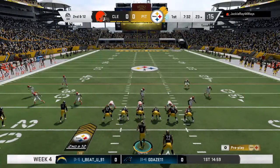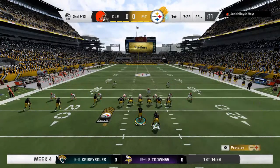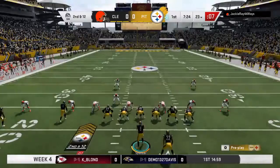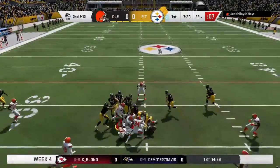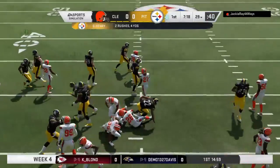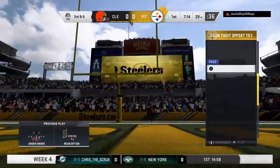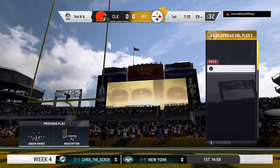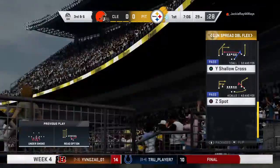Here's 2nd and 12. Tight end left. Running from the gun with Henry, and he's able to plow forward up to about the 29, just shy of the 30. Well, I think that's what they're going to need to do here in the first half. You've got to take some pressure off of this young quarterback, and no better way to do it than to establish the running game early.